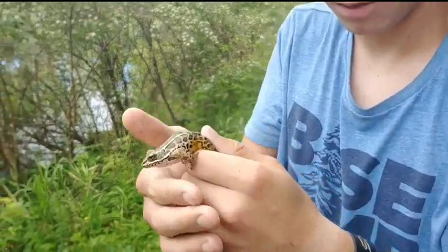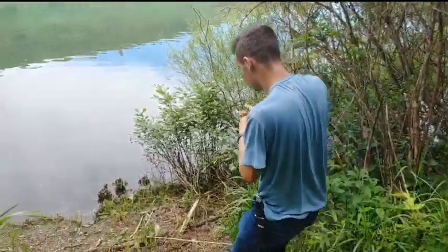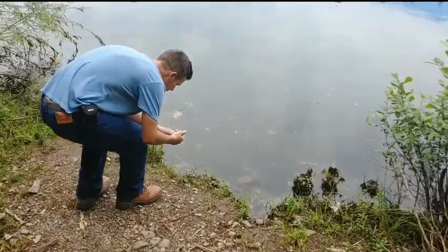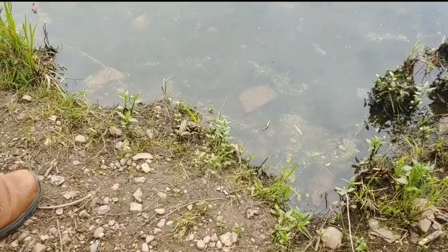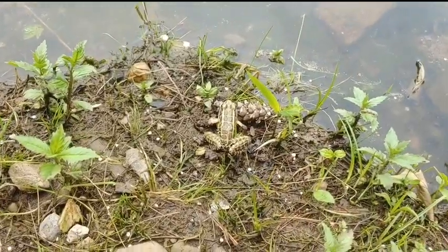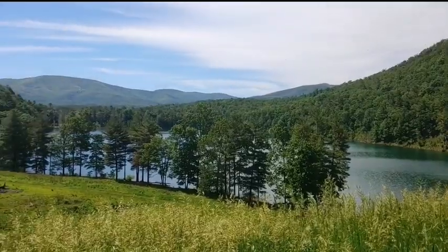Get one more close up with him. Let's send him back into the water. That is absolutely awesome. Set him down. All right. Looks like he's just gonna rest there by the rock. There we go. After we finished filming at Elkhorn, we went back to the campsite.